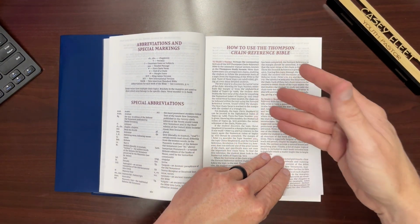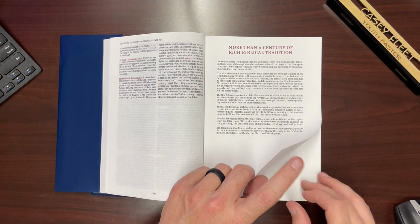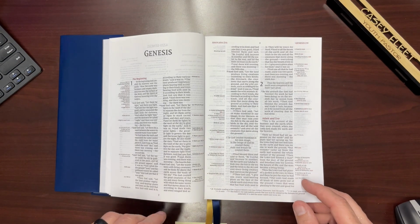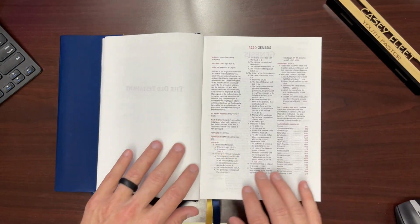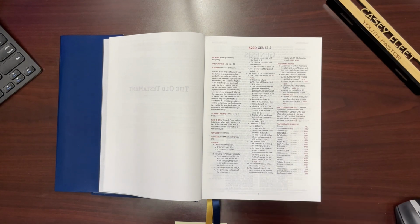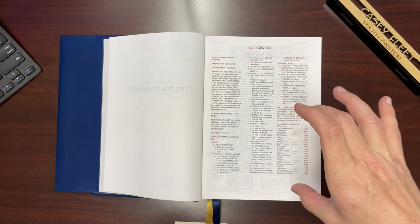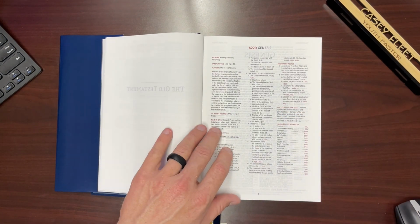So this tells you how to use the Thompson chain. This tells you the tradition of it, and then you just go right into the Old Testament here, and bam, you've got Genesis. I actually missed this section here. You always have a book introduction, and you always have major chains in Genesis. Like each book, it has a major chain, which is really, really cool. It gives you a major chain in that book. I really like how they do that.